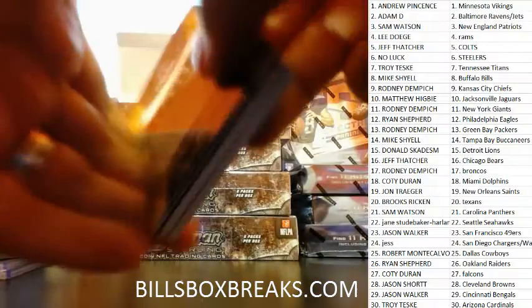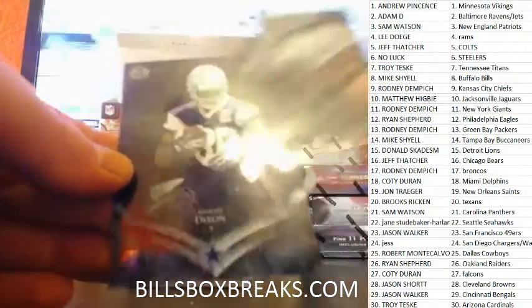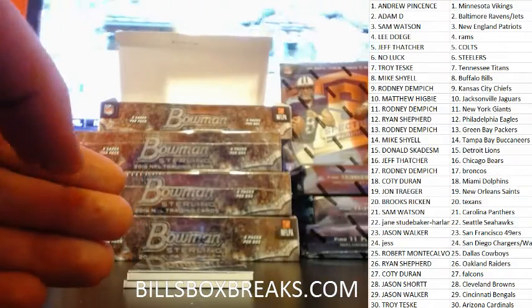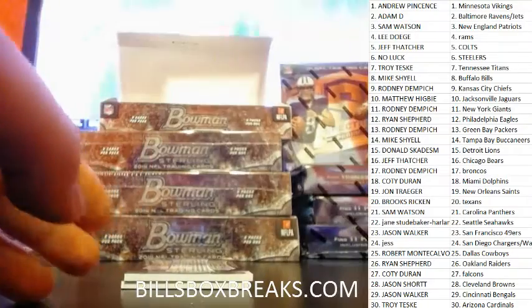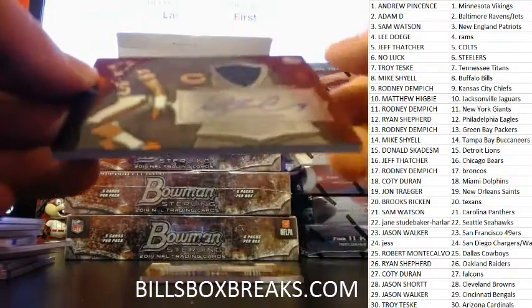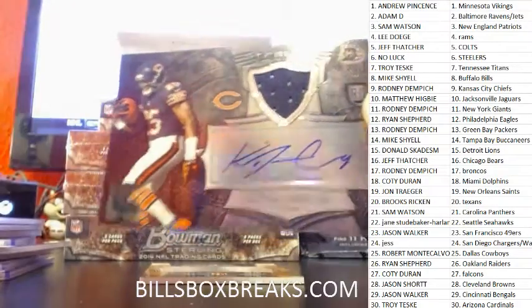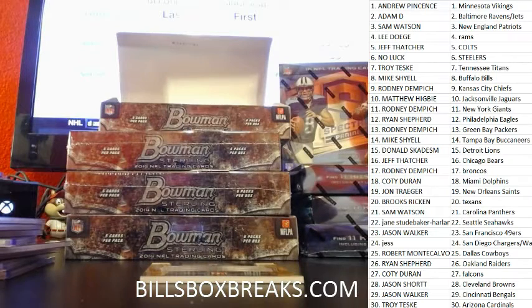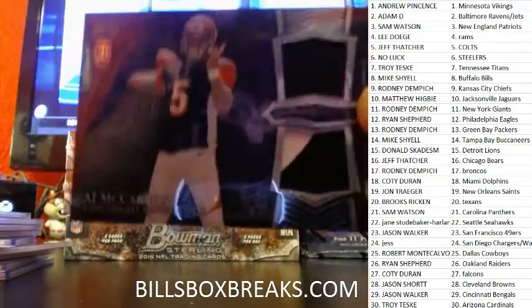Yeah, Teddy's a hard pull on this product. Very hard pull. Jay Saunders, make it three now. Ahmad Dixon. Jared Abbrederis. Next one for the Bears, Ka'Deem Carey. Jersey auto. And AJ McCarron for the Bengals.